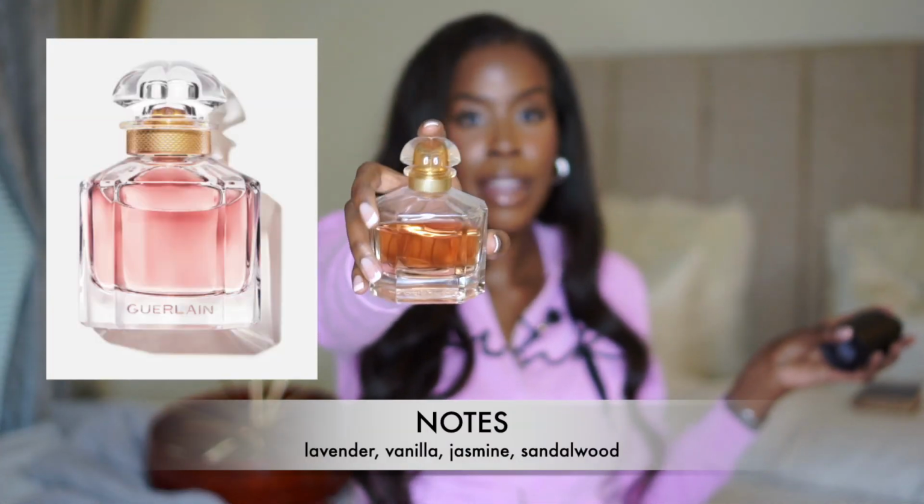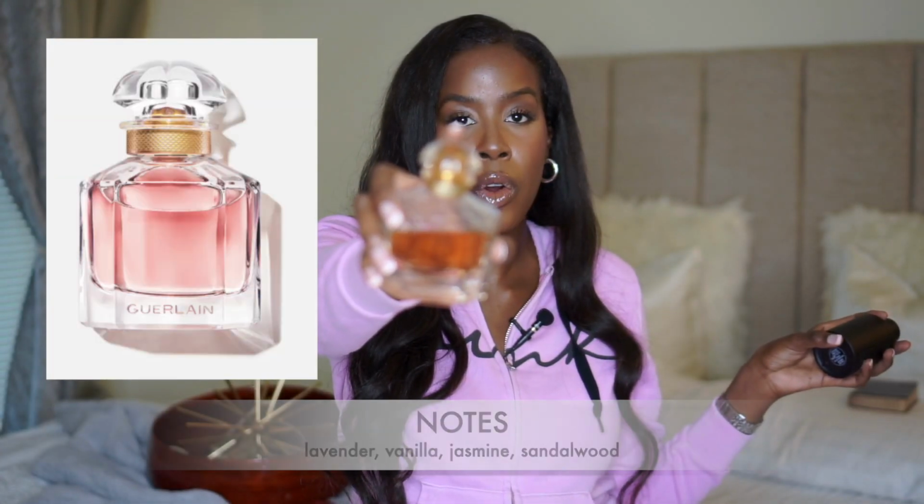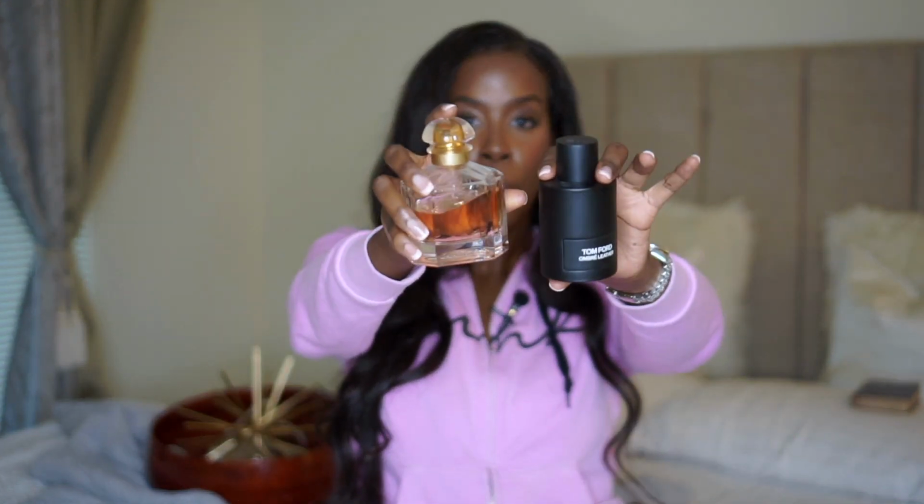Now, the one I'm talking about that is, I think, for a very special occasion is if you use Mon Guerlain. This is absolutely one of my favorite gourmand fragrances. Mon Guerlain by Guerlain. Mixing these together, wow. Amazing. Now, Mon Guerlain has some lavender in the opening to me. Let me smell just so I can make sure. I'll list the notes per usual.